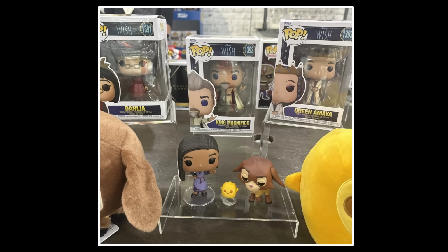Now, moving on for Disney fans, we just showed off these Wish Pops not too long ago. They are set to be announced very soon here, but here's some in-person looks at Dahlia, King Magnifico, Queen Amaya, and then I don't remember the two on the bottom there, but basically a look at the whole common set here.